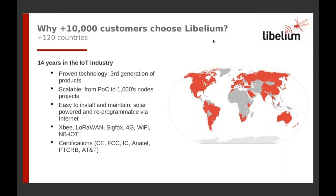Also, it is a technology that has been integrated with different communication protocols: XBee, LoRaWAN, Sigfox, 4G, Wi-Fi, and narrowband are most of the technologies that have been integrated, and this allows us to go to the market with different projects with different needs. Also, our technology is fully certified, which allows us to go to more than 120 countries nowadays.